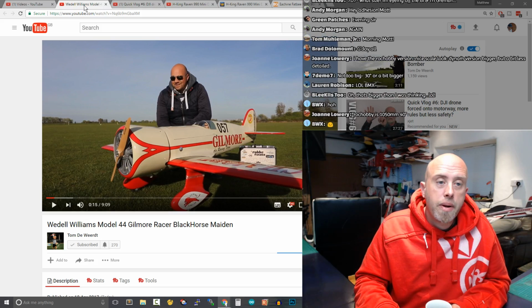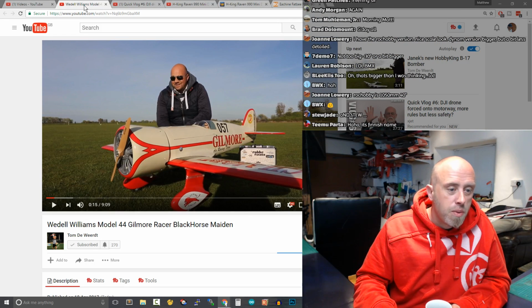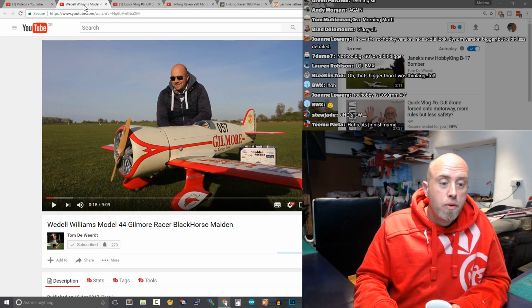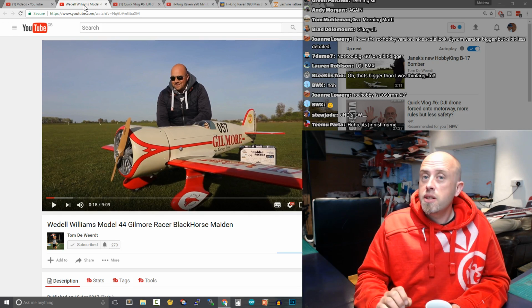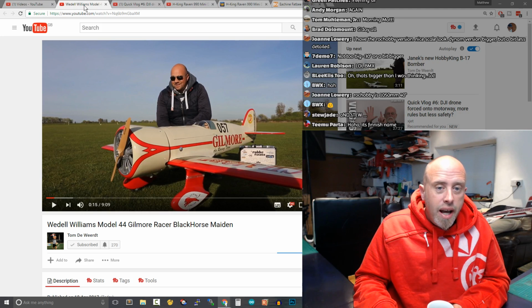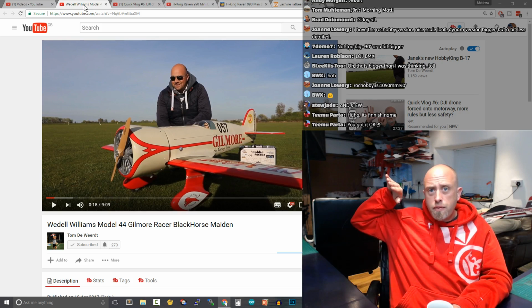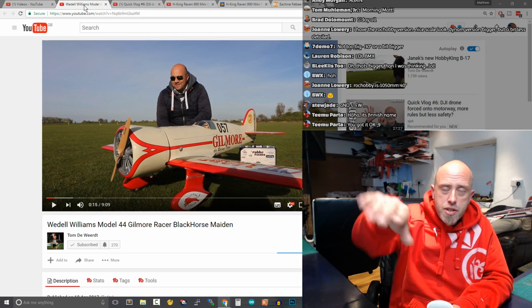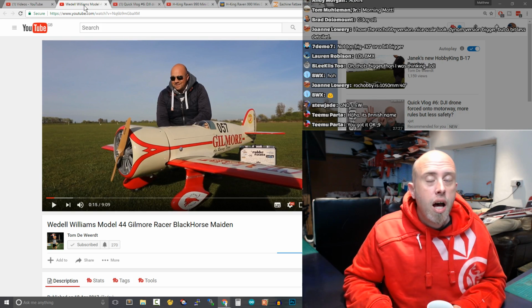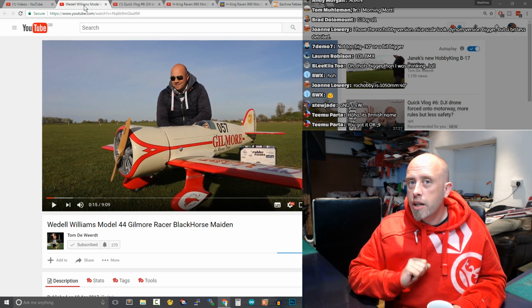Coming back onto the topic, Tom's dad's been and bought him a Wedell Williams Model 44 Gilmore Race BlackHorse model. Absolutely stunning. It's huge. Absolutely huge. And the bit which gets it for me is Tom just knife edges it all the way across. But what I would say, Tom, is that 4-point roll was a little bit sloppy because you did lose a little bit of height in there.